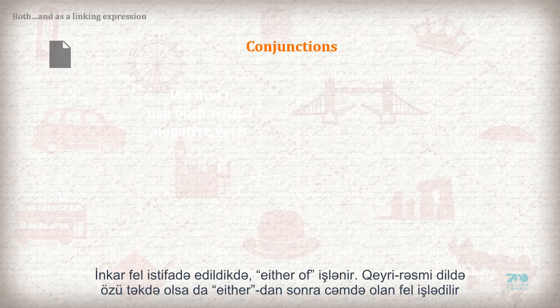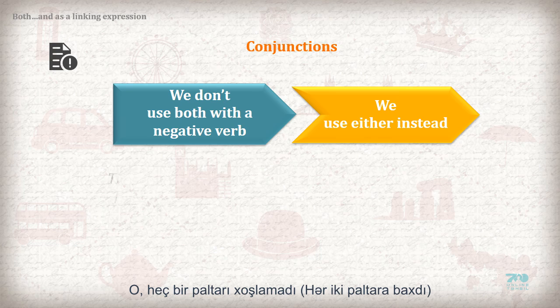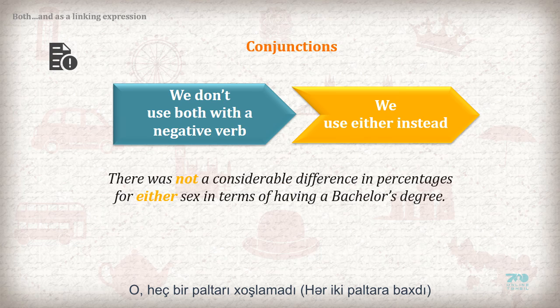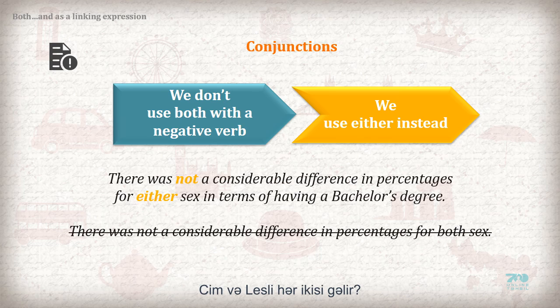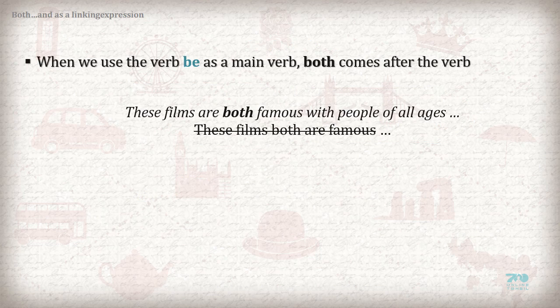Conjunctions. Both: typical errors. We don't use both with a negative verb. We use either instead. There was not a considerable difference in percentage for either sex in terms of having a bachelor's degree. Not: there was not a considerable difference in percentage for both sexes. When we use the verb be as a main verb, both comes after the verb. These films are both famous with people of all ages. Not: these films both are famous.